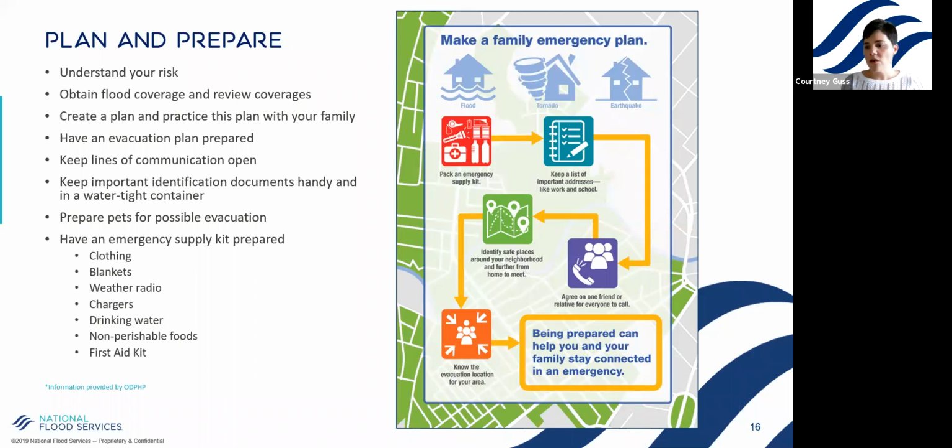But think about things like clothing and blankets, a weather radio. Make sure you've got chargers, drinking water, non-perishable foods, and first aid kits. Again, there are some great online checklists and planning materials that we'll provide to you guys after the class that you can share with your customers. But it's definitely something homeowners and property owners can be talking about ahead of the event.